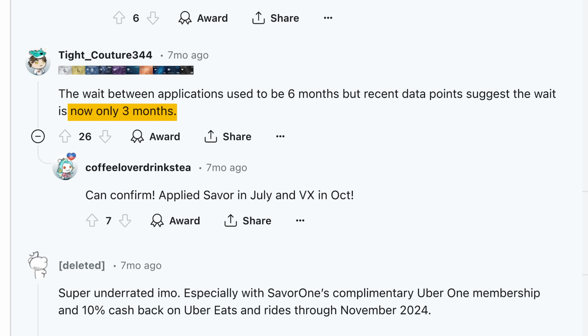Now, what about application rules? Well, we already talked about Capital One only allowing you to have 2 personal cards. But then people also say don't apply for more than 2 Capital One cards in 6 months. Although some people on Reddit say that this has now gone down to 3 months.